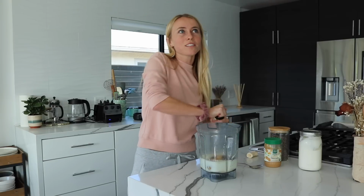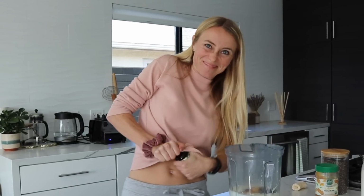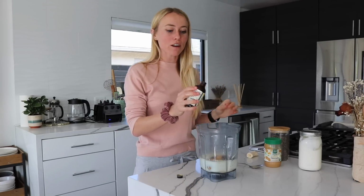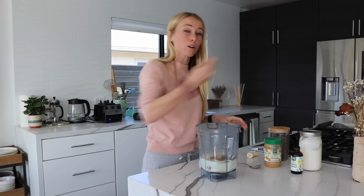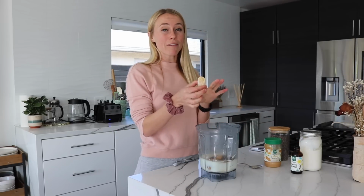Okay, so now to add a little bit more vanilla flavor. Should have opened this before the video started. All right. That always works. So now for a little bit extra vanilla flavor, I'm going to just add in some vanilla extract. You can use about a half teaspoon, and that helps to just add a little bit more vanilla flavor without adding in more sugar. For the sweetness component, I am going to use about a half of a small banana.